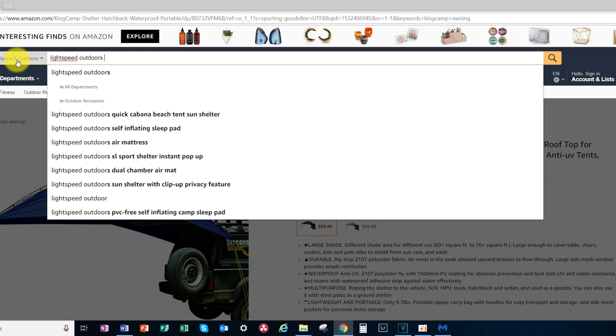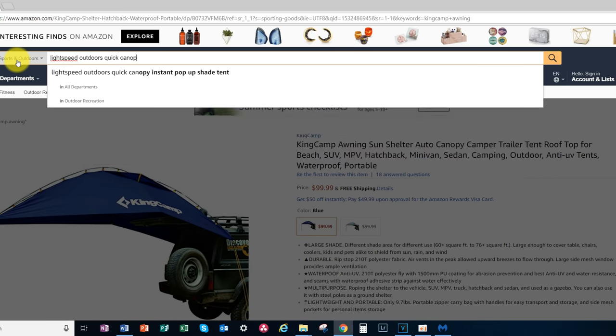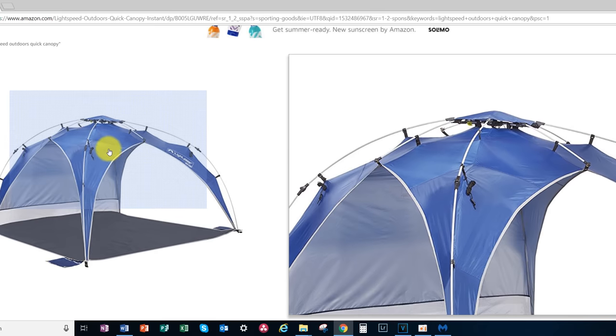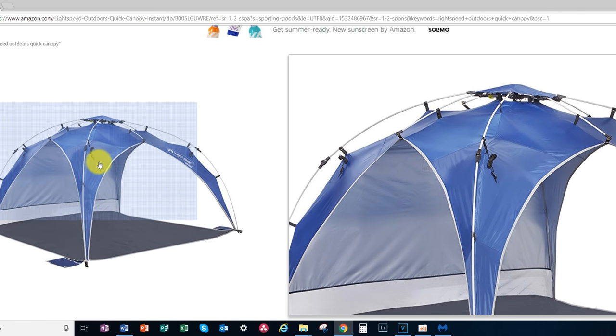Another one is the Lightspeed Outdoors Quick Canopy. We haven't actually used this one, but we do have another product of theirs for our toilet. And it's a quick pop-up that takes less than 30 seconds. And this is the same concept, built by the same company. So I expect it to last pretty long.